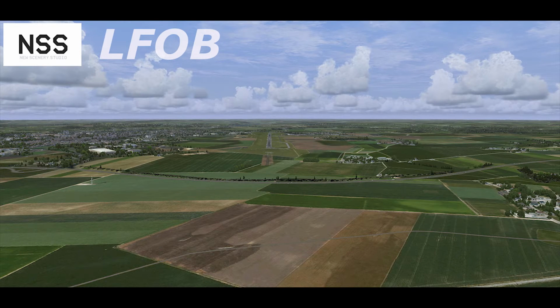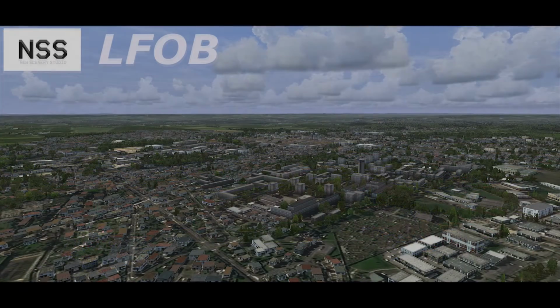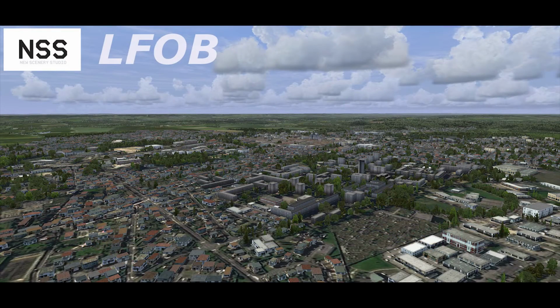They've done customized land class for the area surrounding the airport as well as the airport itself. Photoreal grain textures merged with custom autogen as well, with some pretty impressive details on that one as well. Again, like we're seeing with a lot of the scenery releases at the moment, coming with a sort of manager tool where you can actually turn on and off things like your 3D grass and certain animations and vehicles and stuff like that, which is always good to optimize it for your system.